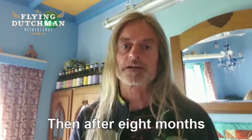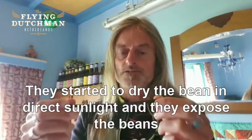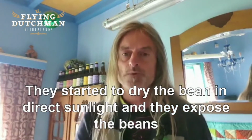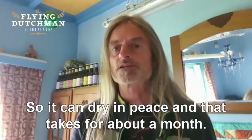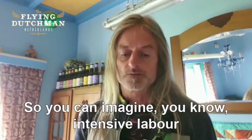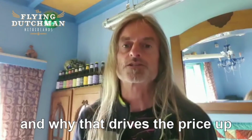Then after 8 months, they can harvest the flower. They start to dry the bean in direct sunlight. They expose the beans a couple of hours a day so it can dry in peace, and that takes about a month. So you can imagine what an intensive labor process that is, and why that drives the price so high.